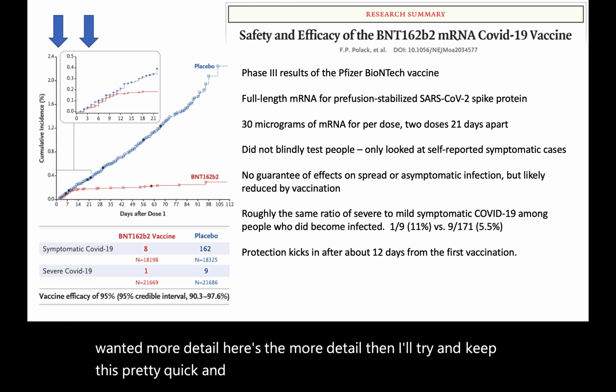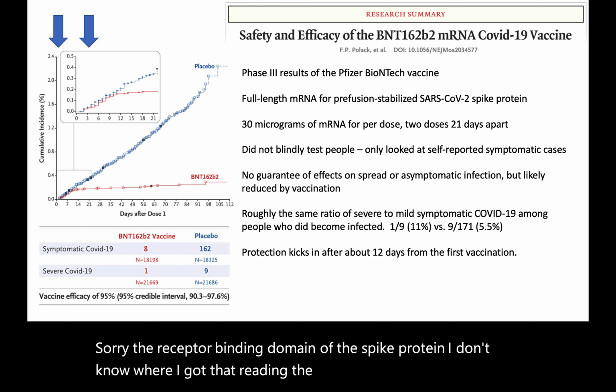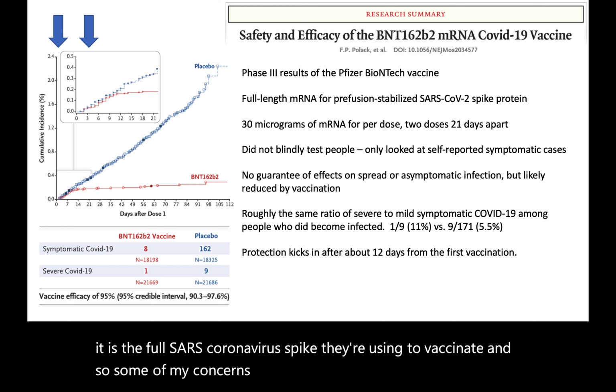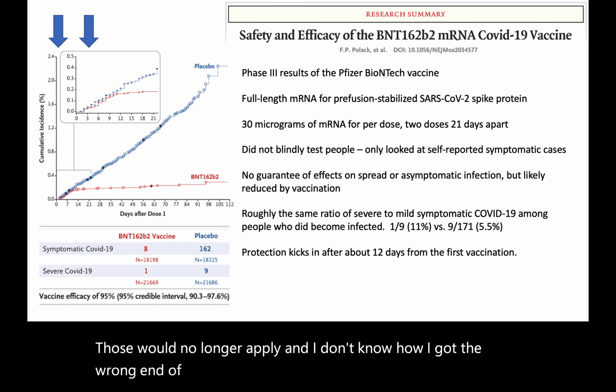First of all, in some of the earlier things I said about this vaccine, I think I had indicated that it was only the receptor binding domain of the spike protein. I don't know where I got that. Reading the new paper, it seems clear that it is the full SARS coronavirus spike they're using to vaccinate. And so some of my concerns about a very limited amount of different parts of the vaccine that could be shown to the immune system, those would no longer apply. And I don't know how I got the wrong end of the stick, but I definitely did. So, yeah.